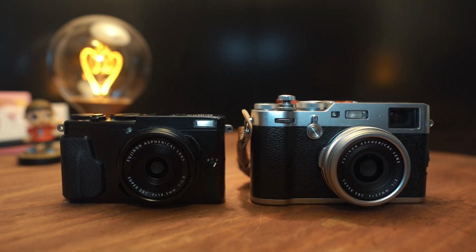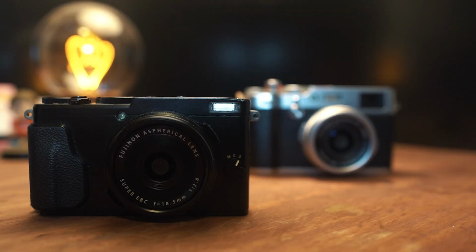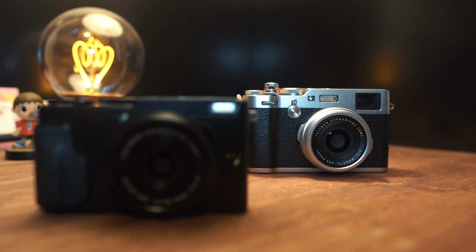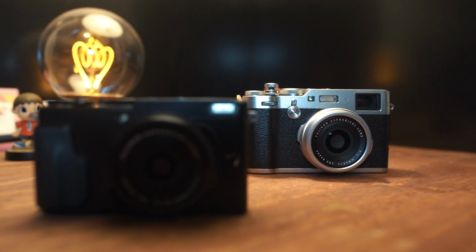Before I had the X100F, I actually used the X70, which looking at it now and comparing, the X70 feels way too small. Though I will say the X70 had a good grip, it felt pretty good in the hands. But now that I got my big meaty claws around the X100F, I feel as though I can't go back.